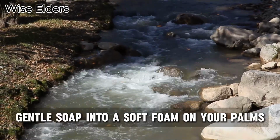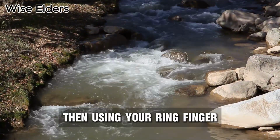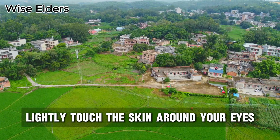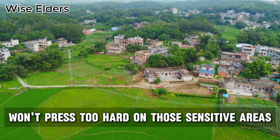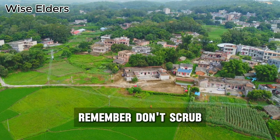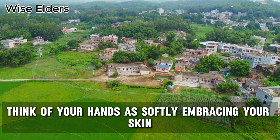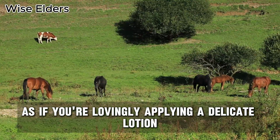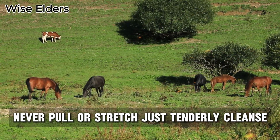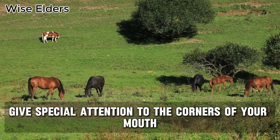Lather up your favorite gentle soap into a soft foam on your palms. Then, using your ring finger, the gentlest of all, lightly touch the skin around your eyes. This finger won't press too hard on those sensitive areas. Remember, don't scrub. Instead, think of your hands as softly embracing your skin, as if you're lovingly applying a delicate lotion. Never pull or stretch. Just tenderly cleanse. Give special attention to the corners of your mouth.